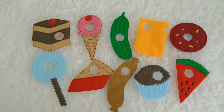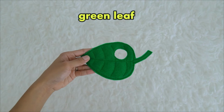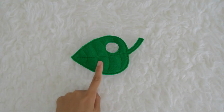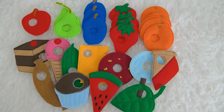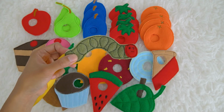Ooh, the caterpillar ate one nice green leaf. Let's count the number of leaves. One, only one leaf. The caterpillar felt much better thanks to the leaf. Today, we counted the number of foods that the very hungry caterpillar ate.